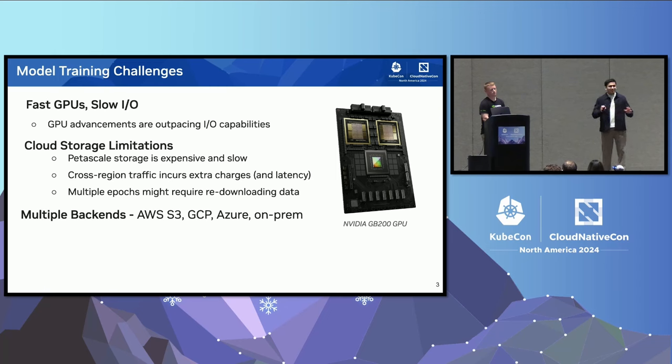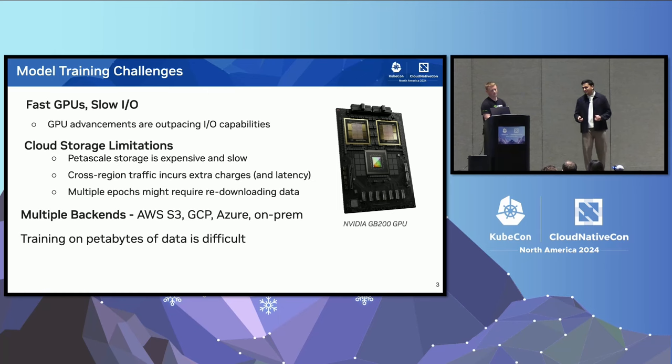If you're really unlucky, all your data might be scattered. Some might be on-prem, some might be on Azure, and some might be on AWS. And trying to get a consistent throughput and latency from this hodgepodge is like juggling lives. So training on a petabyte of data isn't just a walk in the park. You need the right tools, libraries, plugins, and operations to handle data at this massive scale. Without them, you are just left wrestling with data instead of training your models.